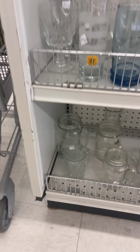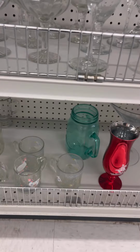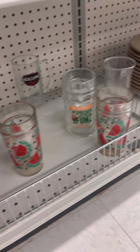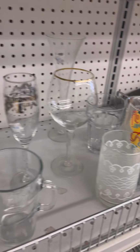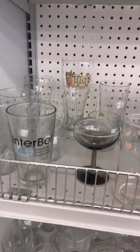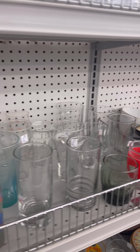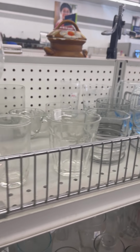Okay, and now we are going to look at the glasses. I always love to look in this area as well, because a lot of times I can find some really beautiful vintage glasses, and they just seem to be made a lot better than the ones nowadays. So here's some wine glasses that were pretty. I really didn't find much this time, but usually there's always something there that I really like.